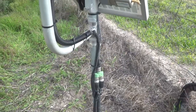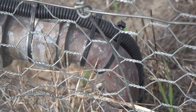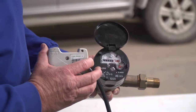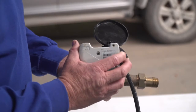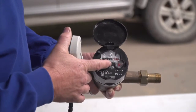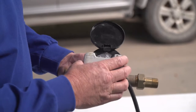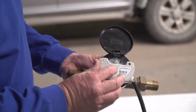The basis around the system is essentially monitoring the flow as it goes through an SA Water meter. So this is one of the styles of SA Water meters that's quite common, and this is the pulse lead that we use to attach to it, and each time the little needle spins around, it represents 1 litre of water, and the pulse lead will pick up on that. We just click that into place, and that's located with a screw in the centre.